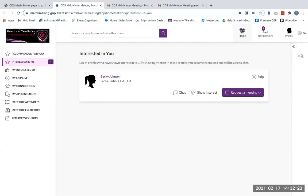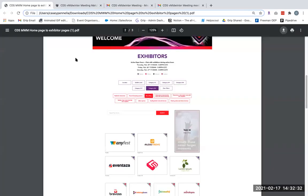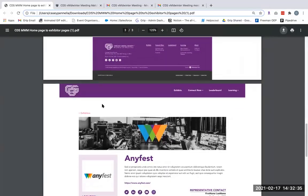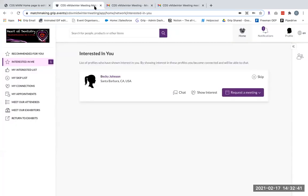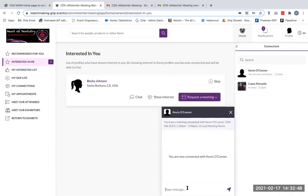If I live chat with an exhibitor in their booth, will that appear in my chat history? The chat within the exhibitor profile is different than the chat within the Connect Now portion. This chat will only be between yourself and this other individual, for any conversations that you've started during the Connect Now establishment of that connection. So if I chat with Kevin, whom I just connected with earlier today, all of this conversation history will remain throughout the end of the event.